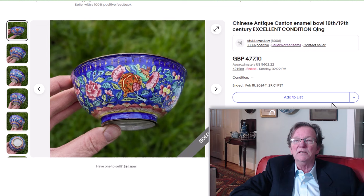And the fakes are getting better and better. I'm just going to warn you about it. I've seen some amazing fakes of Chinese export pieces, especially armorial wares lately. It's really disturbing. So just a heads up on that.